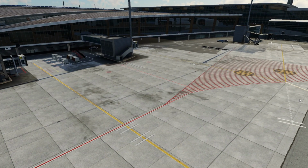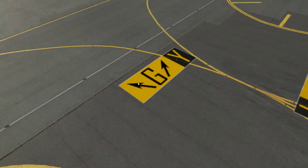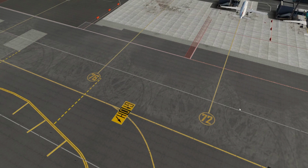Now the ground texturing has been done really well as well. As you can see, we've got like oil spills, we've got some really nice high quality taxi lines, and everything that should be there is there. All these various taxiway markings that as a pilot you'll need. Some really nice detail here, these like almost tire marks.